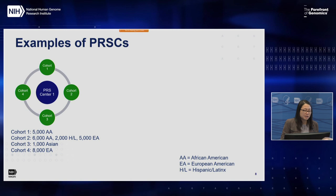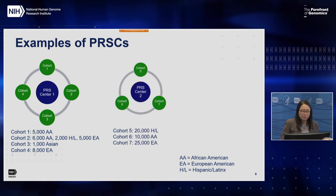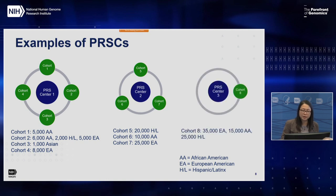PRS Center 1 has four different cohorts contributing, none of which meet the criteria that I mentioned to you before with the 10,000 from a non-European ancestry group, but collectively they do. PRS Center 2 has three cohorts, each of which do meet that criterion, but they've decided to apply together to build on some existing efforts that they already have underway. And then PRS Center 3 is kind of a super cohort, which has enough participants to meet the criteria that I showed you on the slide before. So any and all of these PRSCs would be eligible to apply.